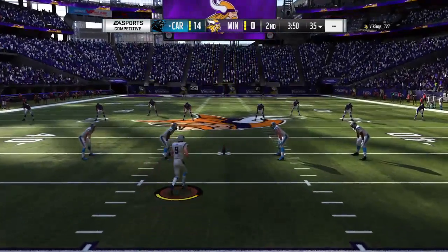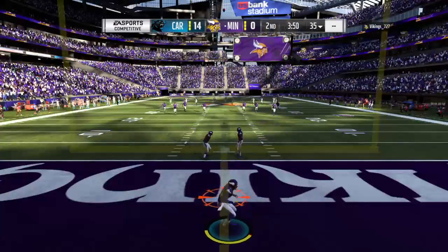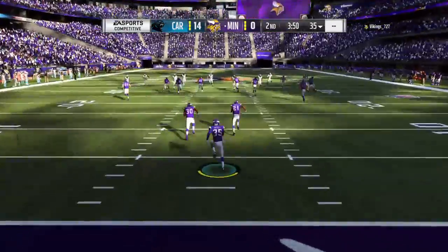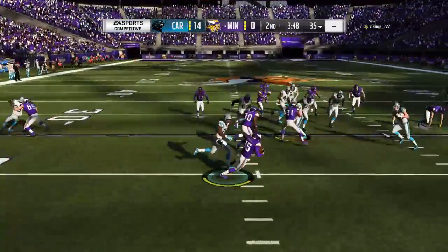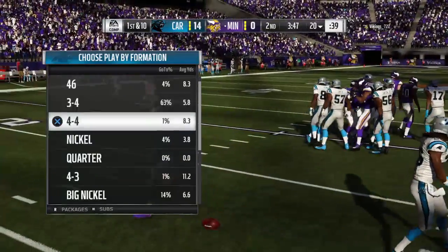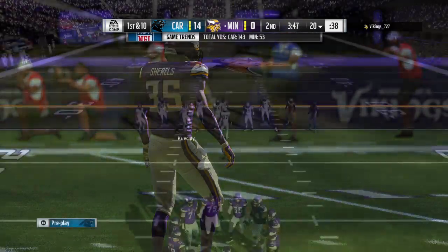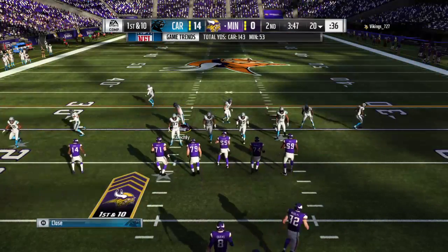Gano out to kick this one away. That'll be taken in the end zone. And the decision to bring it out will cost him about 5 yards as he'll get this only back to the 20. And now out comes Minnesota. Already down 2 touchdowns here in the first half.